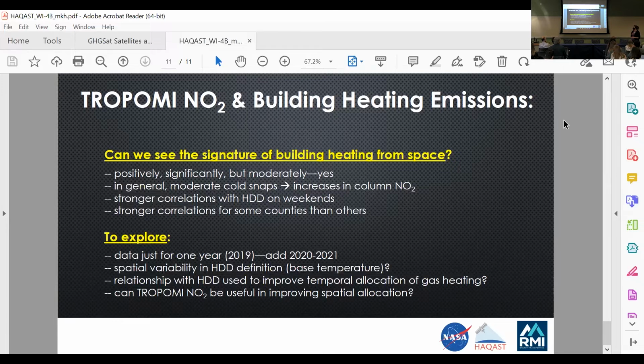In the end, it would be great to see if the relationship between heating degree days and TROPOMI could be used to improve the temporal allocation of gas heating. So we don't just have one representative week. We actually have day-to-day variability. That would improve the modeling. And maybe TROPOMI NO2 can be used to improve spatial allocation, to work in tandem with the survey and census work that goes into building those emission inventories on the county scale or sub-county scale.